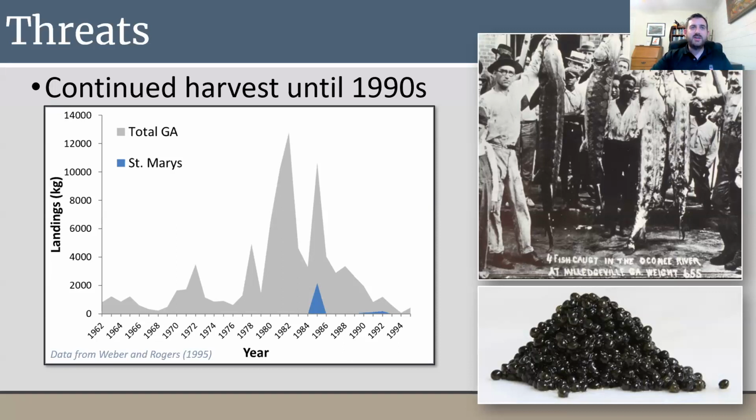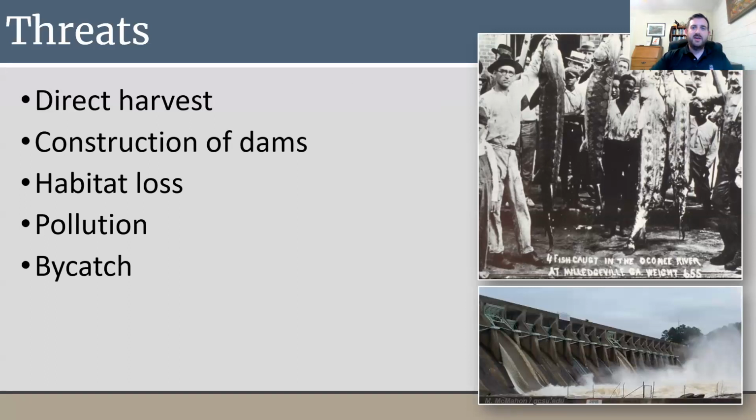So in addition to direct harvest, there are a number of other threats that sturgeon face. So the construction of dams in some of the rivers where they live blocked adults from accessing that upriver spawning habitat. Habitat loss has affected their spawning habitat and their nursery habitat. Like all aquatic animals, water pollution causes all sorts of issues for sturgeon. And even after sturgeon harvest was banned, sturgeon were and continue to be accidentally killed as bycatch in other fisheries.